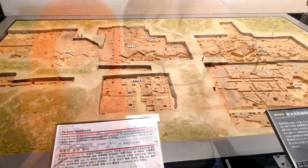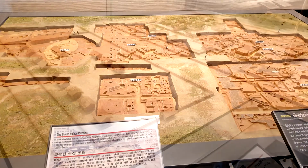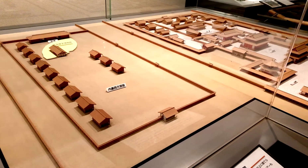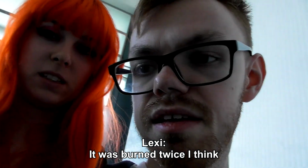Around the corner from here, there was an old palace from like the 7th century or the 5th century, one of the two or both, and it burnt at some point. It stayed for a long time apparently. It burnt down, but they reconstructed it, and then it burned down again. I can't remember fully. It was burnt twice, I think.